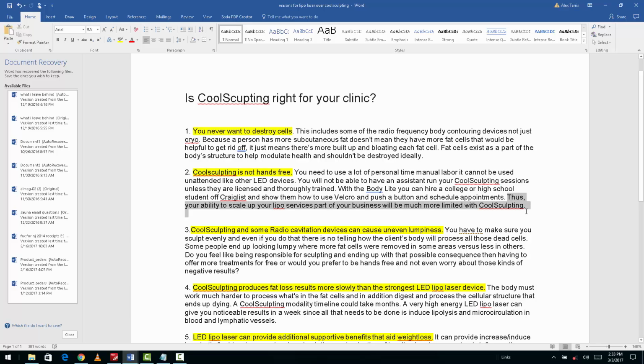So in other words, what does this have to do with your business? Well, if you want to scale up and start to bring in lots and lots of people, are you going to really treat all those people? Or do you want to kind of exit your business a little bit and have a bunch of assistants just run the whole thing? Okay, you can do that with LED devices in general. With CoolSculpting, your ability to scale up your business will be a little more challenging and more costly in some respects.